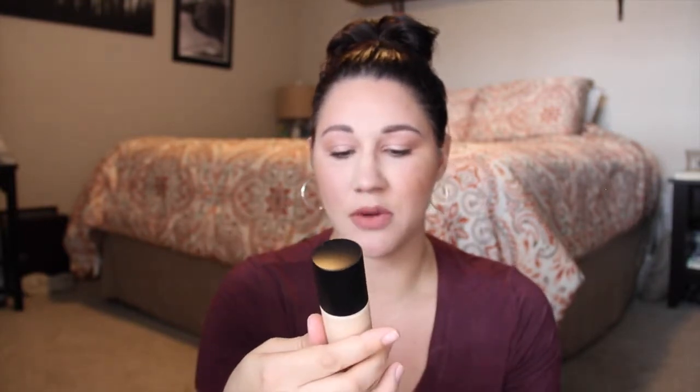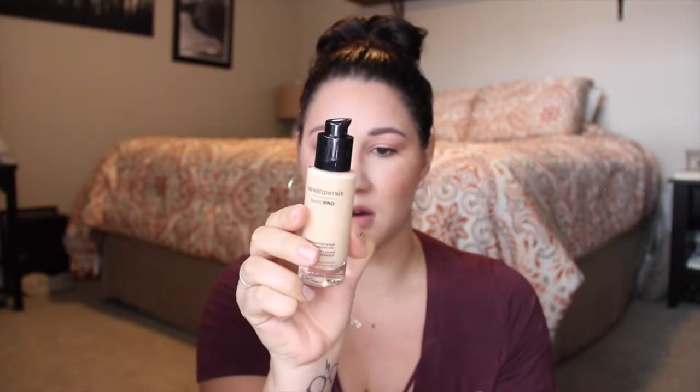Alright, so the first one that I have is the Bare Minerals Bare Pro Performance Wear Liquid. It has an SPF of 20 and I am in the shade Cashmere 6. And I talked about this in another video. It has a little pump, and even though there is a cap, it also has the turn feature that when you turn it one way or the other, product doesn't come out.